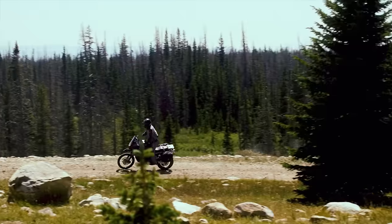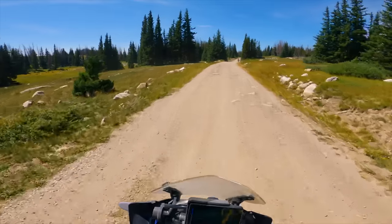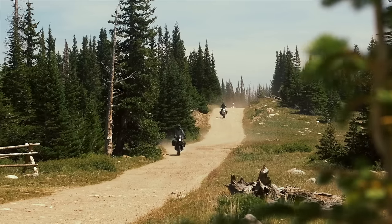We're on the Towner Lake Road. Towner Lake Road is a rolling, short, sweet, rocky road. Not loose rocks, embedded rocks you gotta kind of bounce off of and avoid.